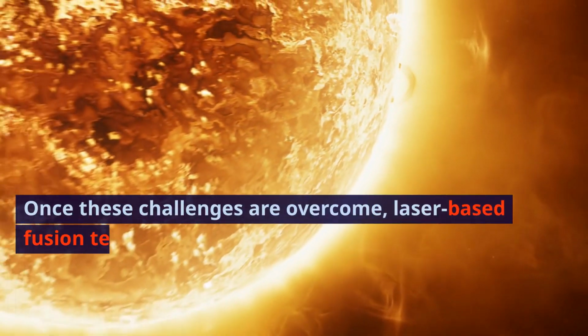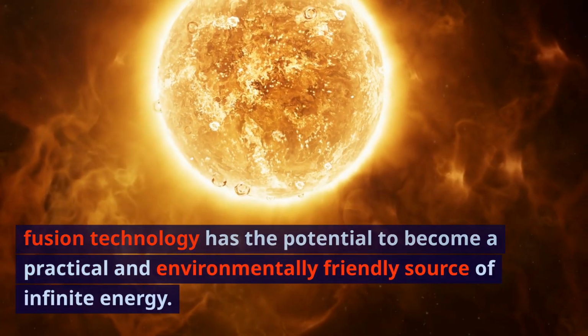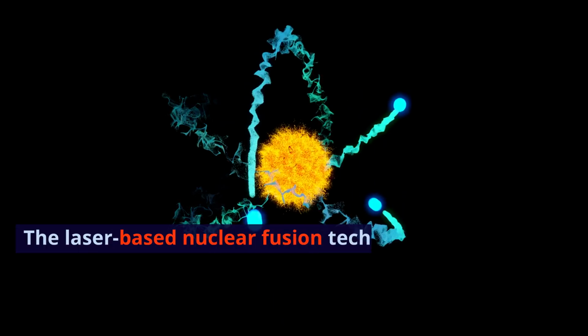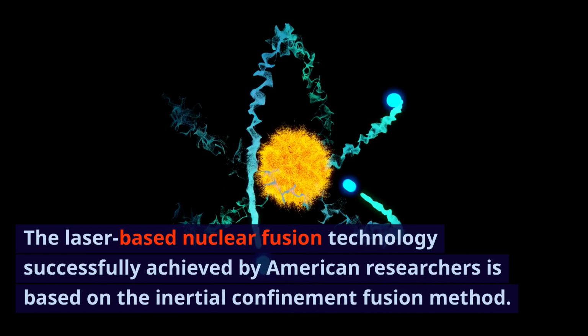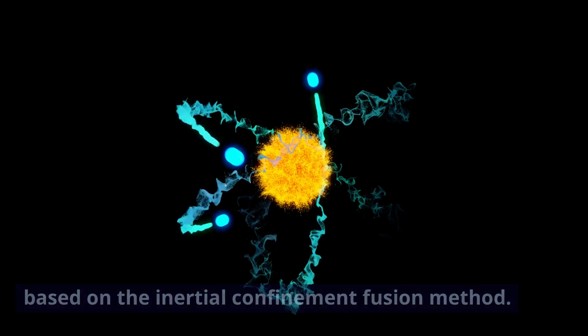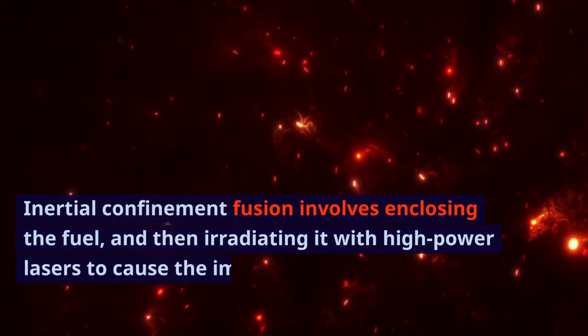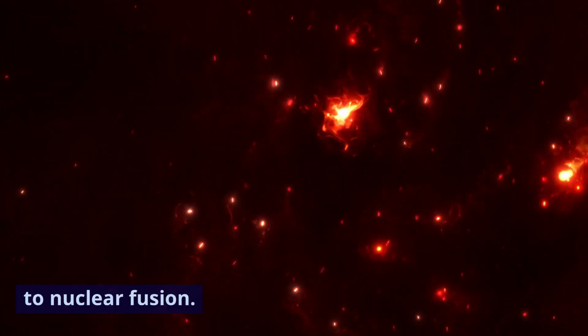Once these challenges are overcome, laser-based fusion technology has the potential to become a practical and environmentally friendly source of infinite energy. The laser-based nuclear fusion technology successfully achieved by American researchers is based on the inertial confinement fusion method. Inertial confinement fusion involves enclosing the fuel, and then irradiating it with high-power lasers to cause the implosion of the fuel, leading to nuclear fusion.